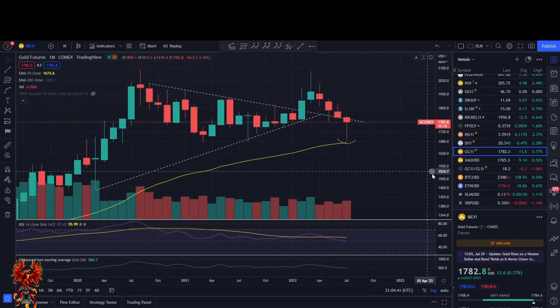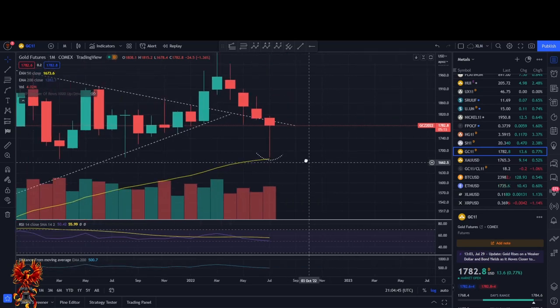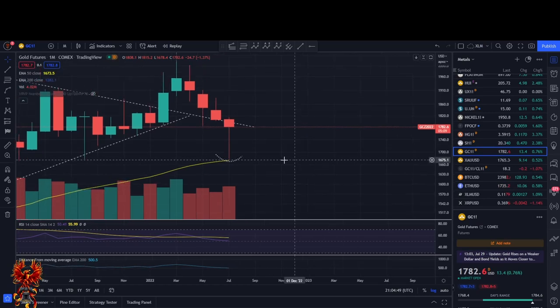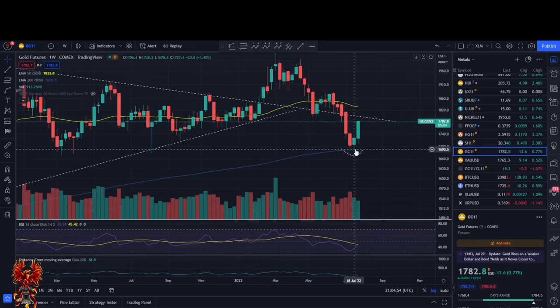Look what it did here. We got this huge sell-off that came. It kissed, gave us a touch and go on the 50, on the monthly time frame. Okay, do you understand how significant that is? Let's zoom in a little bit. Look at that double confluence. It hit the 200 on the weekly.